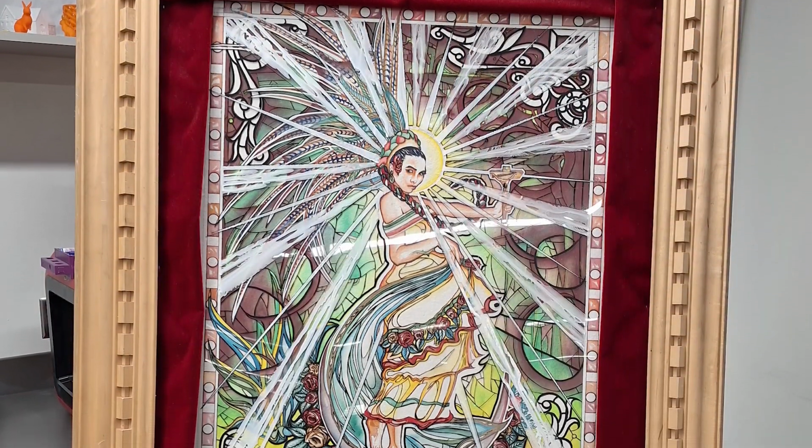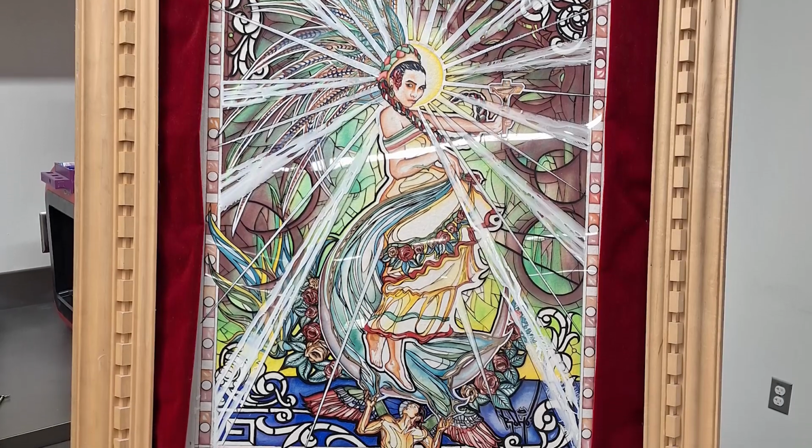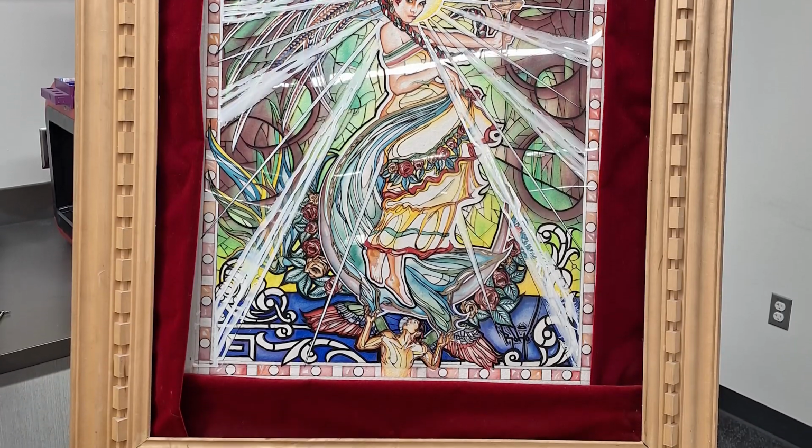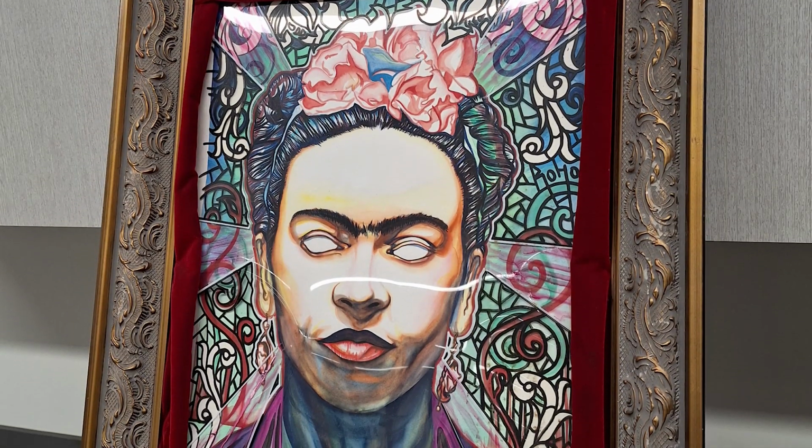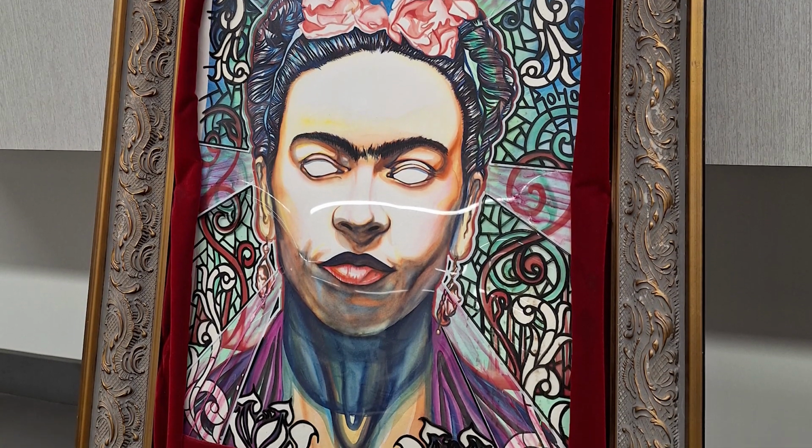So yeah, again, I did a lot of watercoloring in the beginning because I was scared of oils. I eventually got over my fear, and now all I do is paint oil. That's great. Yeah.